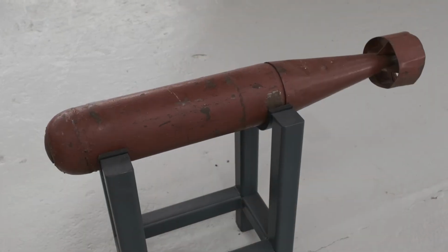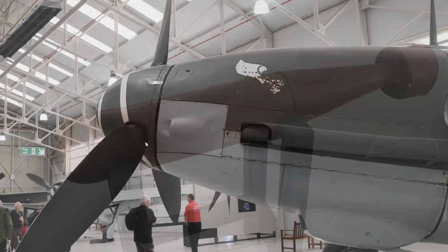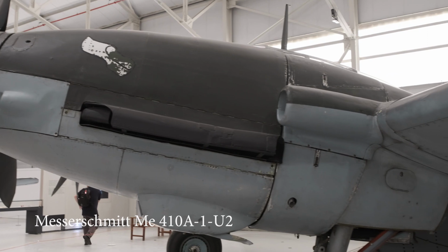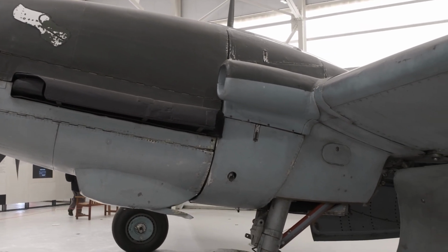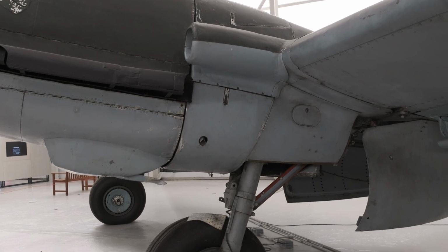So that's an incendiary one. That's a £30 one. That can go 388 miles per hour. What, this one? Yeah. Called a day bomber, isn't it? A German day bomber destroyer. Yeah.